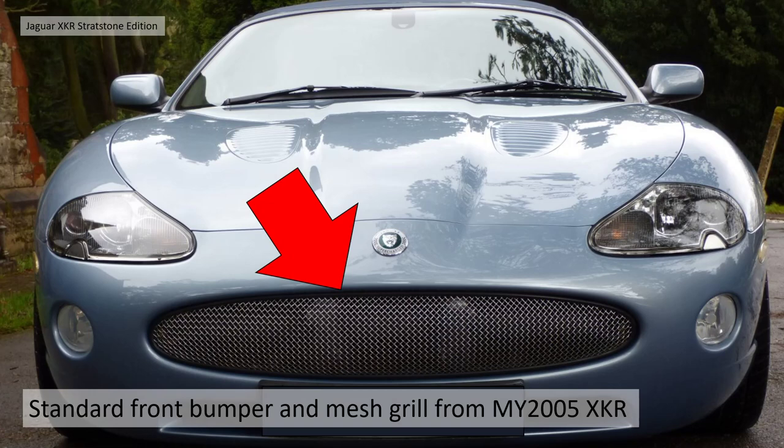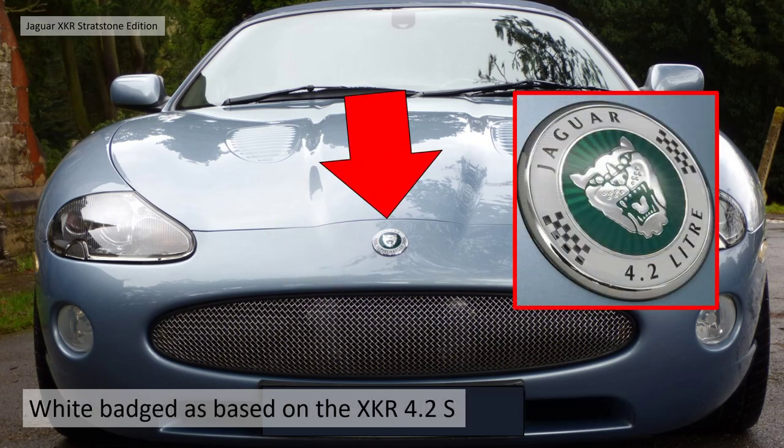The cars, they didn't really mess a lot with the front nose because the model year 2005-06 cars had a quite stylish standard front bumper and mesh grille, so they kept that the same. All the cars are actually white badged because they are based on the XKR 4.2S, which is quite interesting. I'll show the white badge of a 4.2 litre, but obviously all these have got white Jaguar supercharged with the checkered flag emblems on.